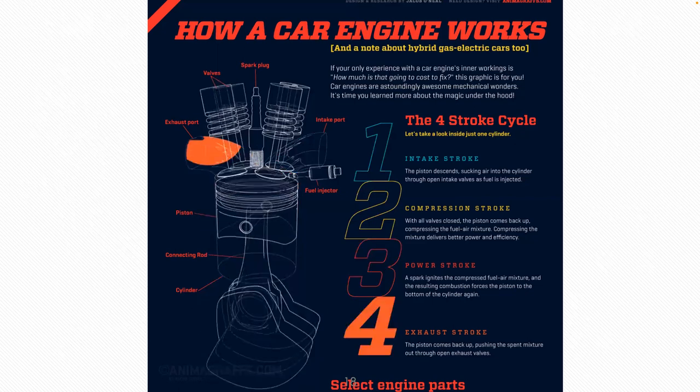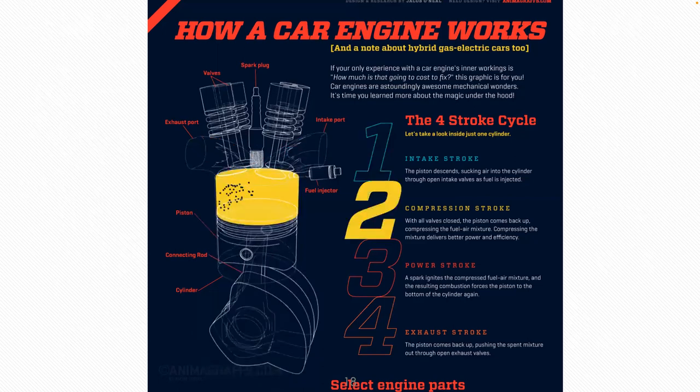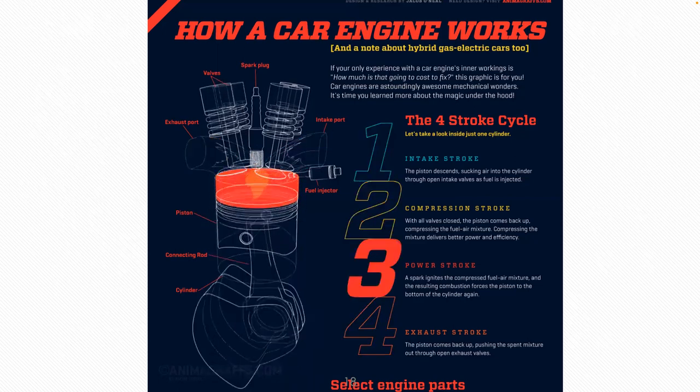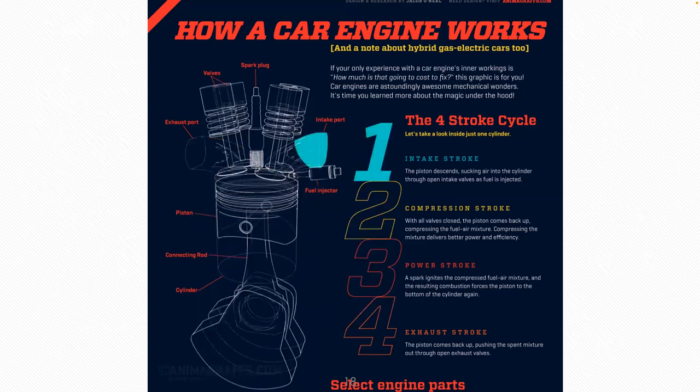The last stage is the exhaust stroke, where an exhaust port opens up, which will essentially suck out the combustion byproducts of your fuel ignition.